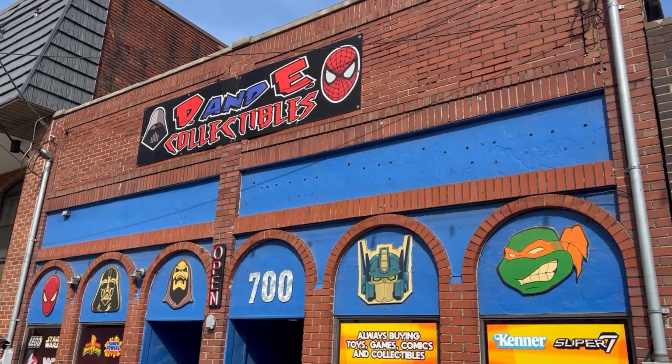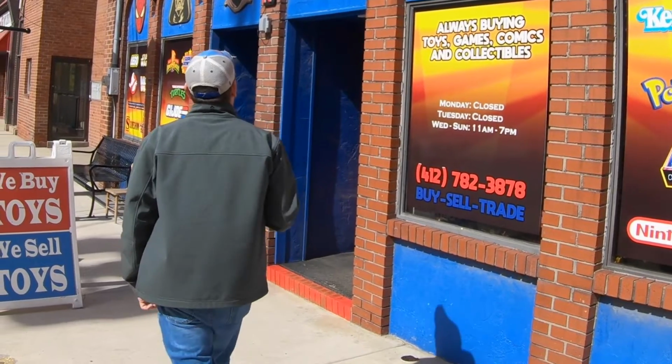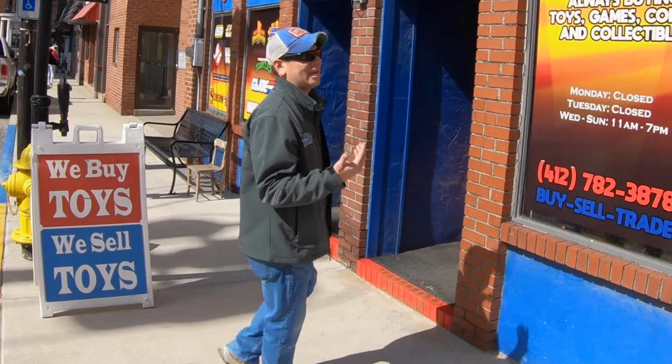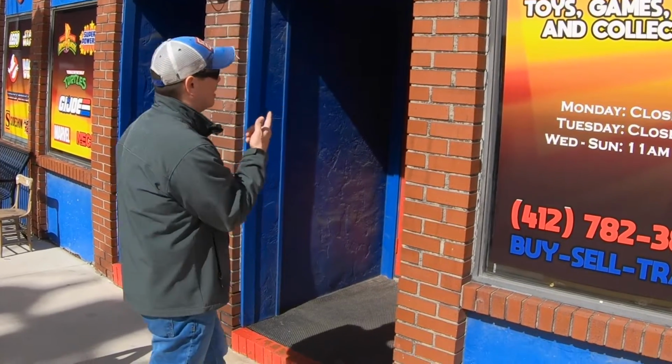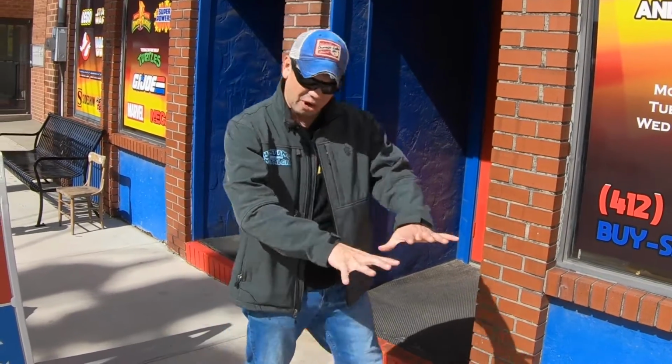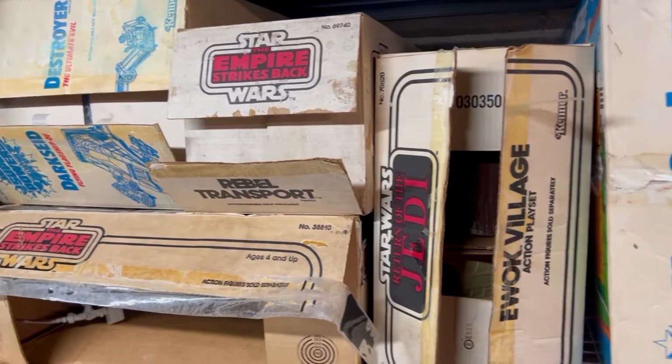D&E Collectibles in Sharpsburg, Pennsylvania. The very first time that I walked through this door, I would say today is their 10-year anniversary. So about 10 years ago, I walked inside of this door, and spread out all over the ground was a vintage Star Wars collection, okay? The owners here didn't know me at the time. Trust me, they know me now.